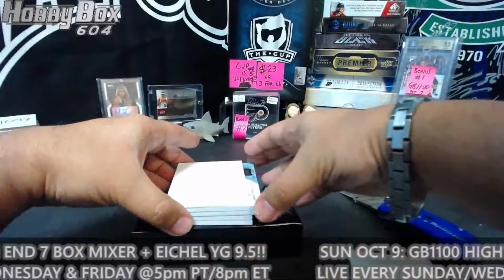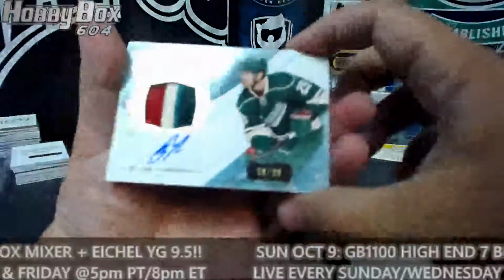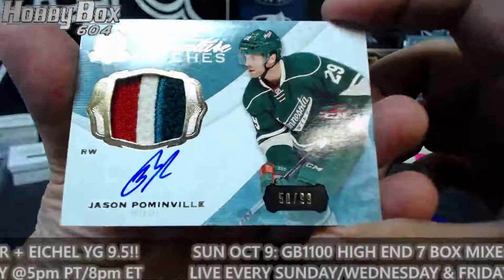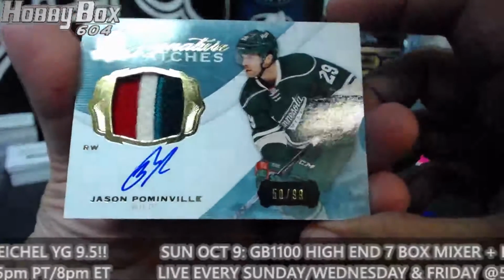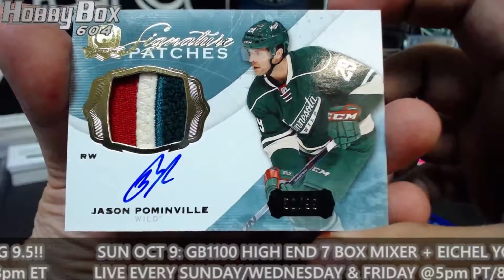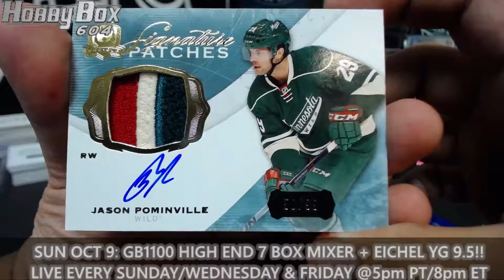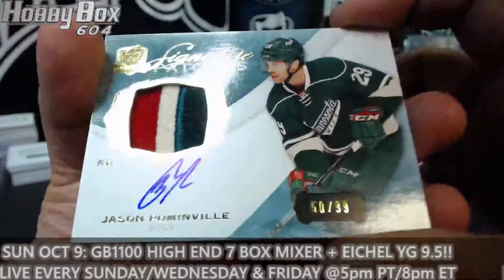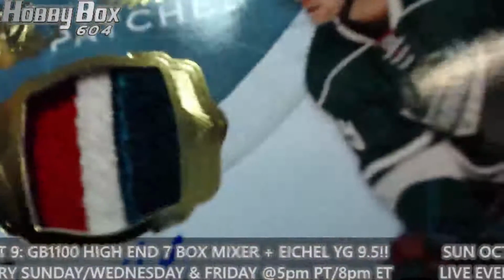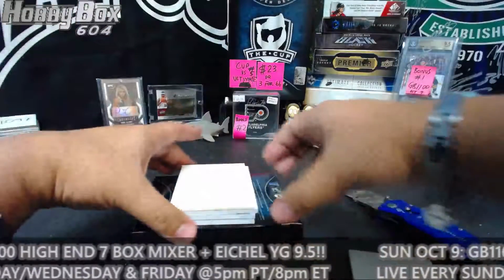Next up is, who would have thought this team would hit? Number 50 of 99 for the Minnesota Wild. 3-color patch. Jason Pominville. Nice patch, though. 3 colors. Got a little bit of fuzz there, too. So, not bad. Slick Ricky and the Minnesota Wild.